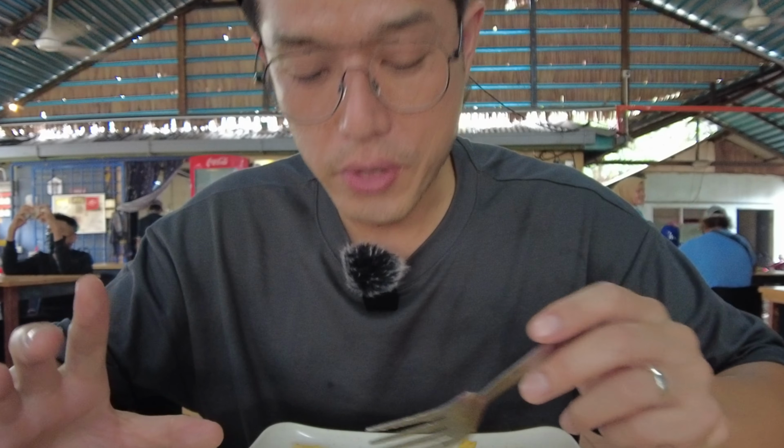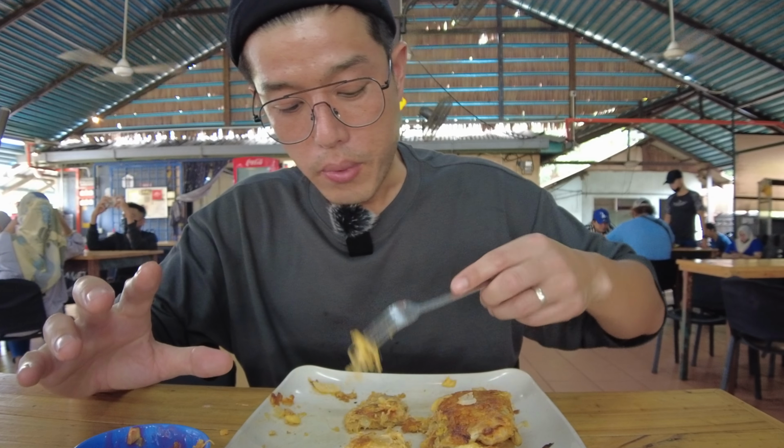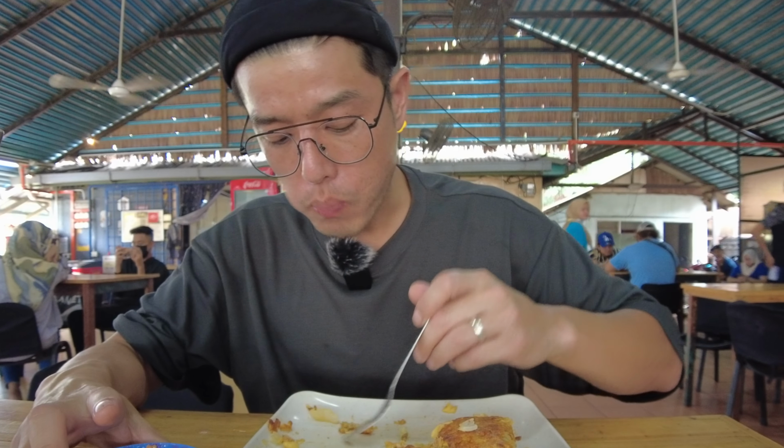This is absolutely a special dish. No, it's not like nasi. I mean, not like rice and noodles. So once you want to try something a little bit more special than rice and noodles, please visit a Murtabak house near you and you can find this. So yummy.